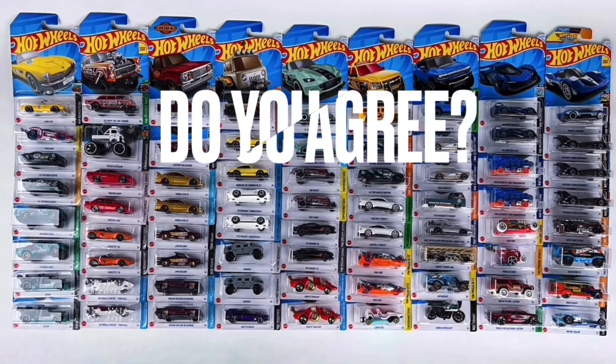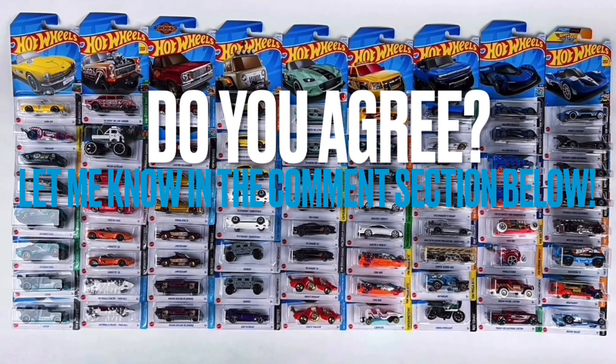Do you agree? Let me know what your favourite car is down below. Is it a fantasy? Do you guys like the fantasies? Do you have a different favourite to me? Maybe you like the Jeep FC. I know that one's quite popular. Maybe you like the Mazda. Maybe you even like the Tahoe, although I don't think many people will. It's there and it's up for debate. What do you guys think of this case? Let me know down below.